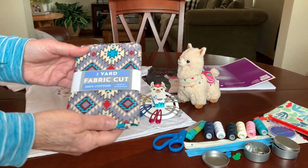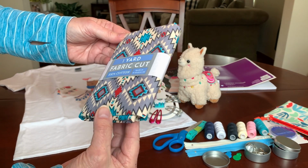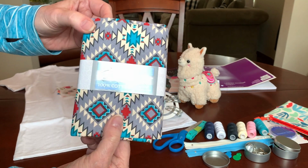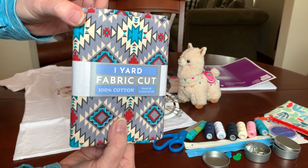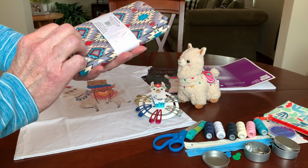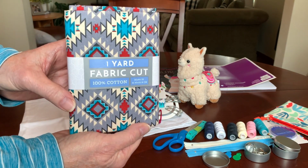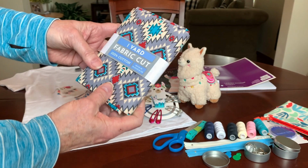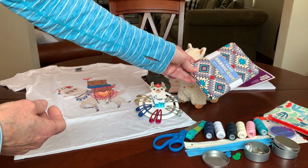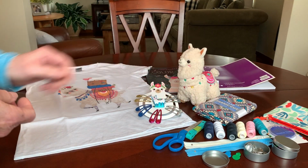I included a 1-yard cut of fabric. I got this on clearance at Walmart. I don't remember exactly what I paid for it, but it was somewhere between $1 and $1.50, which is typically what I spend on these 1-yard cuts of fabric. And I chose this Aztec pattern because it just reminded me of something you might find in the Andes Mountains or in Peru, where the alpacas are found.